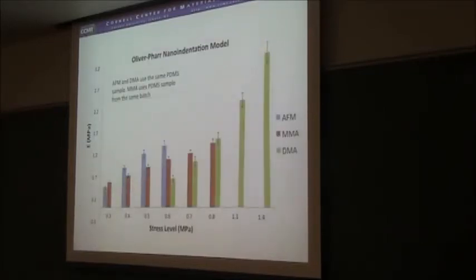So this is the results. The Oliver-Pharr nanoindentation model, remember, is looking at sort of the slope of the loading-unloading curve. What I'm showing you here essentially is a bar plot at different stress levels. Because we're using different radii of curvature, indenter shapes, we need to make sure that in order to compare the techniques, we compare them at the same stress levels. Okay, so we know the forces, we know the radius of curvature, we can calculate the average stress level at certain forces, and then plot the modulus that we extract fitting only within that range of stress levels. We're doing fitting within a particular range of the plot.